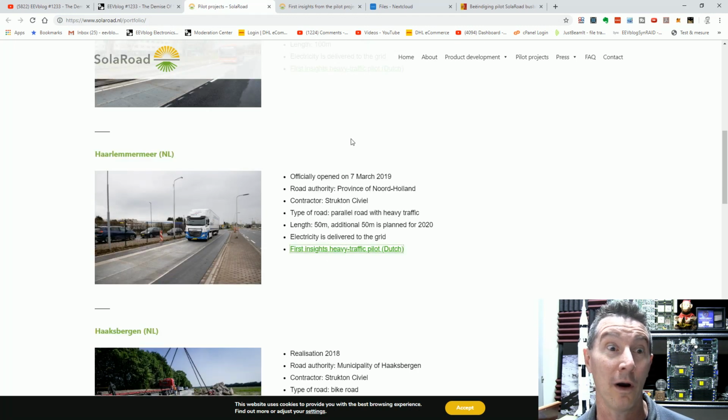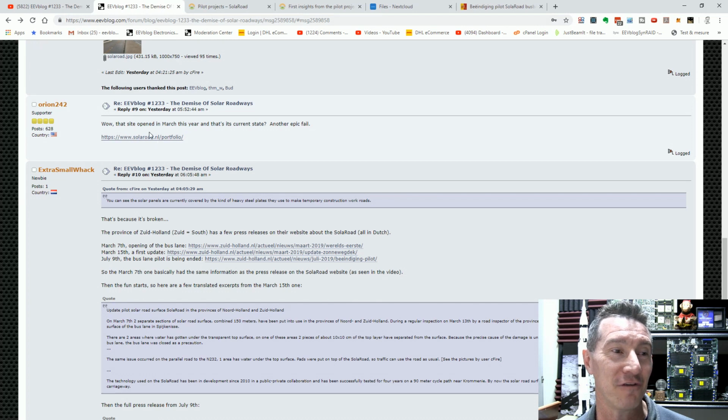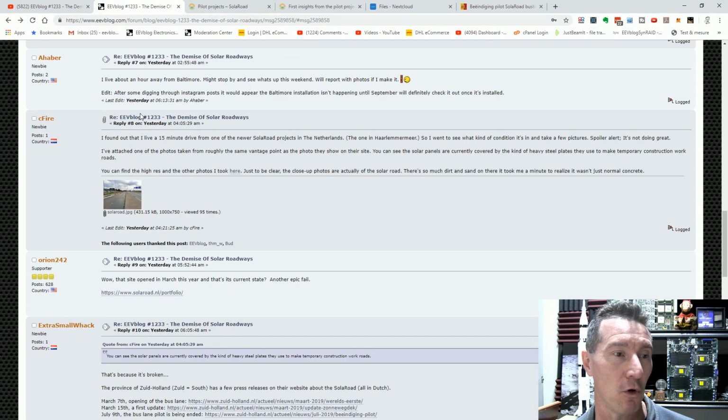Thank you very much to Extra Small Whack and Seafire, new users on the EEVblog forum. They're from the Netherlands and they've just joined to keep us updated. Here we go, Seafire's post, because Seafire lives nearby and went and visited and actually took photos of this new heavy vehicle traffic one. I found out that I live a 15-minute drive from one of the newer SolaRoad projects, the one in Haarlemmermeer. So I went to see what kind of condition it's in and take a few photos. Spoiler alert, it's not doing great.